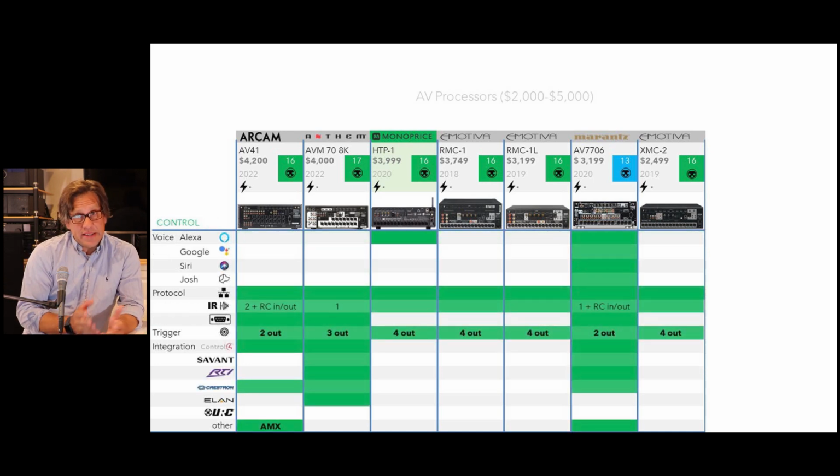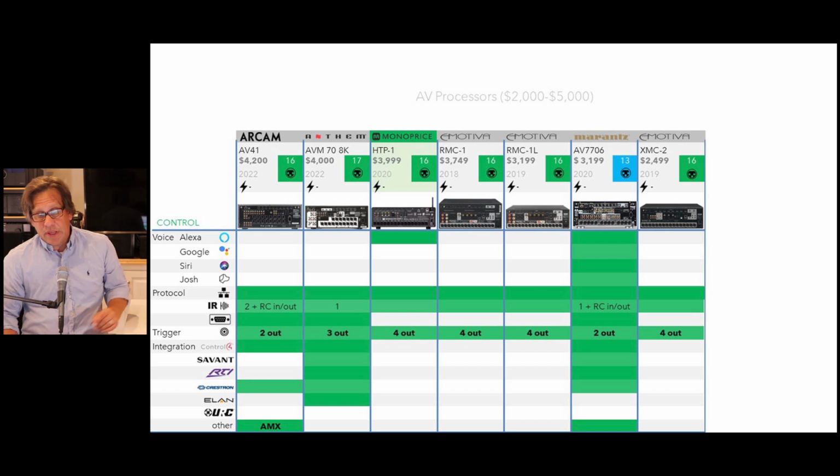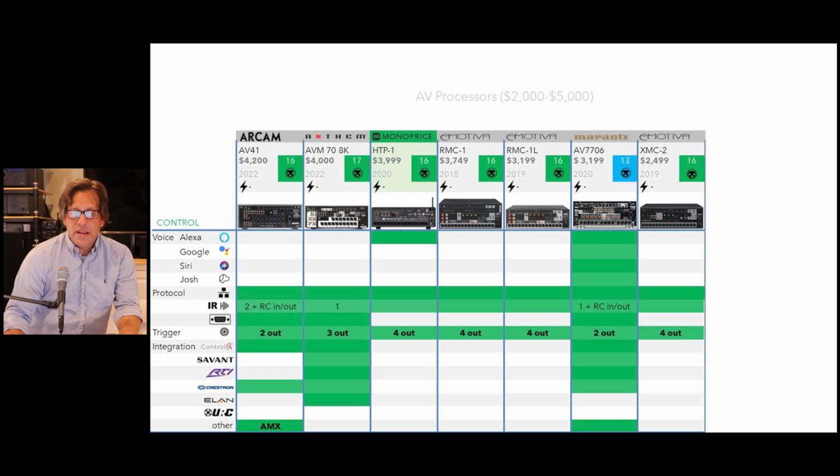As far as control, they did add Alexa support to this. The only other one that has voice control is Marantz, and they support it extensively. Protocol control on all of these with infrared and so forth. Now, some of these products do have a DB9 serial connection. This is not one of them. Triggers, it has 4 triggers, which is something we like to see. Emotiva matches that. The rest of them have less. They're not claiming any real support for integration. Not to say that it can't be integrated, it's just not formally advertised as supporting it, like Anthem supports a lot, and so does Marantz.